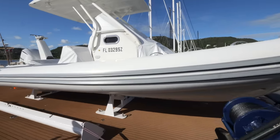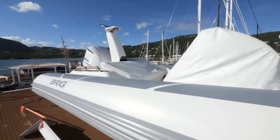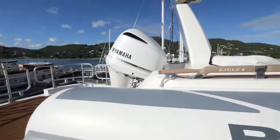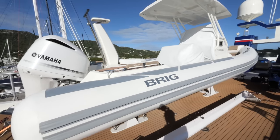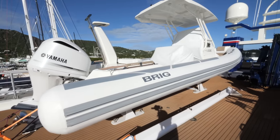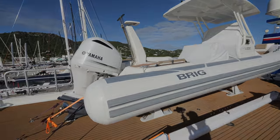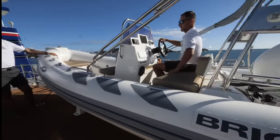There is enough space on this boat deck to house a 22-foot tender to port and a 17-foot tender to starboard. I love these rigid inflatable boats, and I can just imagine how much fun can be had exploring the coastline aboard one of these capable boats. Not only are they fast, but they are incredibly seaworthy as well.